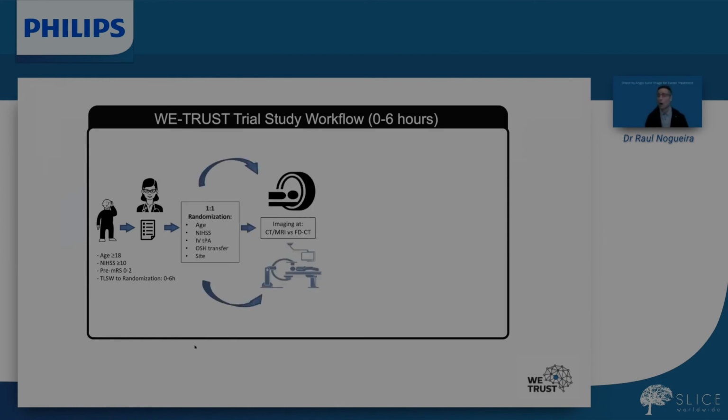If the patients qualify, they will be randomized not for treatment, but rather for treatment selection modalities. So they either will go to the conventional pathway with CT or MRI, or they're going to go straight to the angio-suite and have the cone beam CT evaluation. The patients are going to be stratified by age, NIH stroke scale, use of intravenous TPA, whether or not they are outside transfer or mothership, and the participating site.